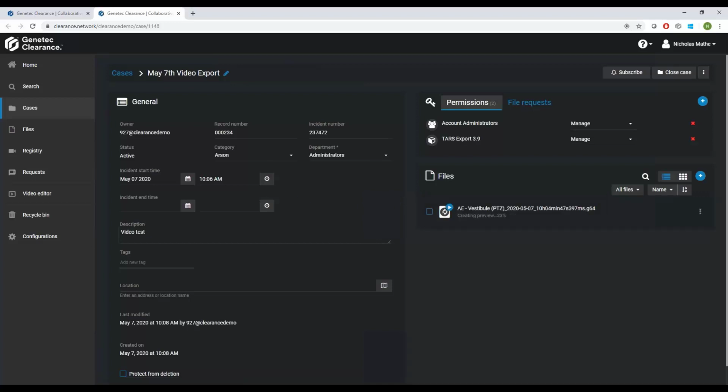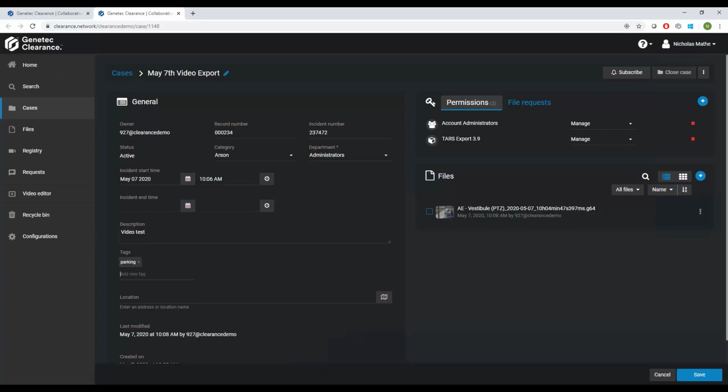So right away, you can see that all of the information that we entered in Security Desk has carried over into this case. So our operator doesn't need to do double data entry. We'll be able to keep everything pumped in from there. We can change this or add additional descriptive information. We can also add custom tags. So we're looking at some video from a parking lot here. I'm going to add a custom parking tag.